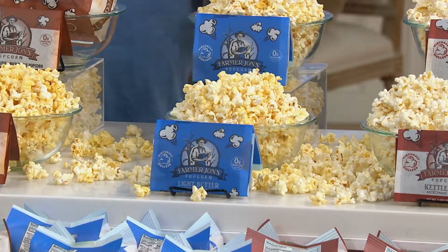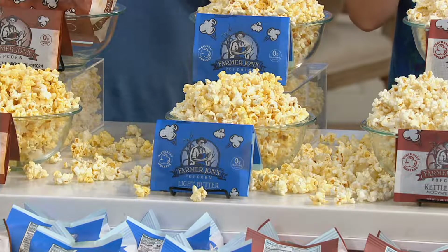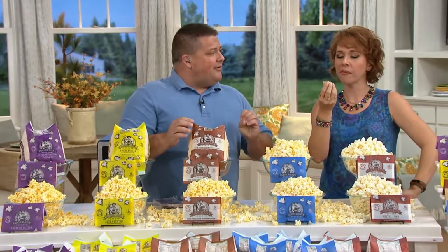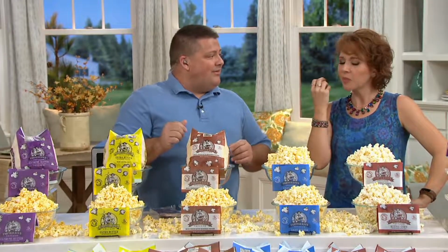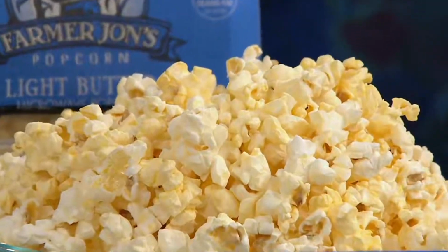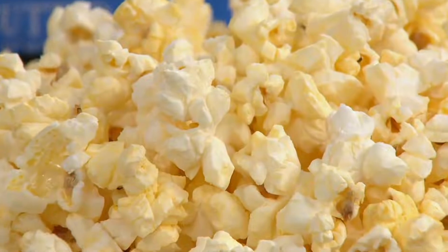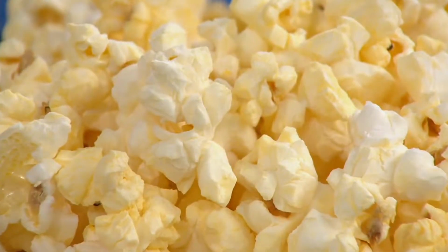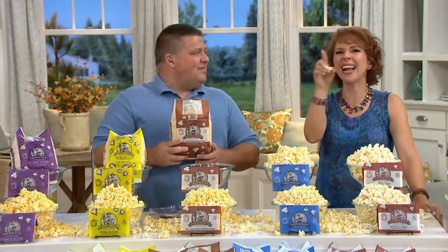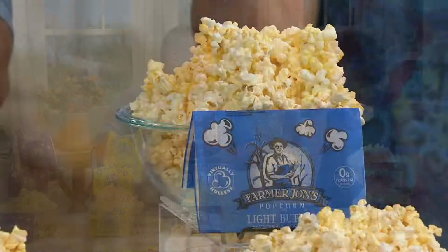Absolutely. And this one is our light. So this will have the full movie theater flavor, but it has a little less salt and a little less calories than the rest of the popcorns. Beautifully flavorful, again, tender and delicious. And some people like, if you go to the movie theater, right, and they have the machine where you can add the extra butter. This is if you just want the popcorn that they popped, but you're not adding any extra butter from the machine, is the way I kind of think about this one.